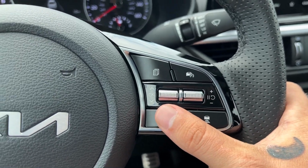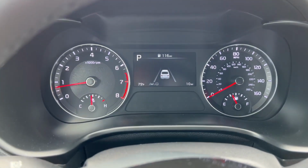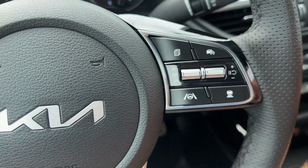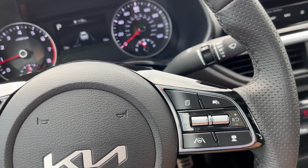This is lane follow assist, which will come up right next to the lane keep assist icon. Lane keep will keep you in the lane. Lane follow will center you in the lane, which is really nice, provides some nice gentle steering assistance.